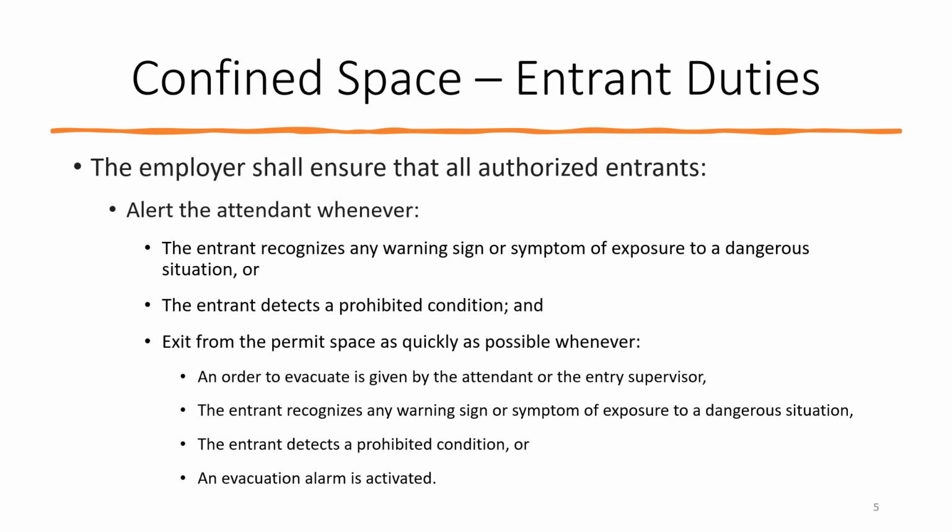You have to alert the attendant whenever you recognize the warning signs and symptoms of a dangerous situation, or you detect a prohibited condition. And you must exit the space as quickly as possible when you are ordered to by the attendant or entry supervisor, or when the entrant recognizes a sign or symptom of a dangerous situation.